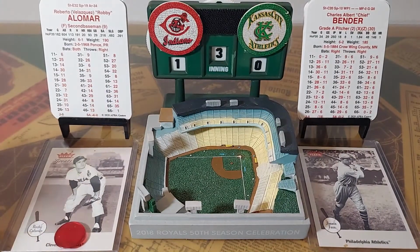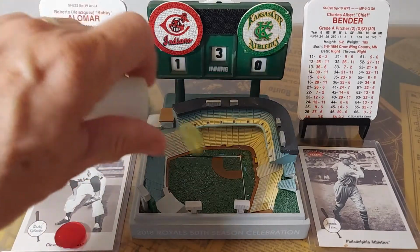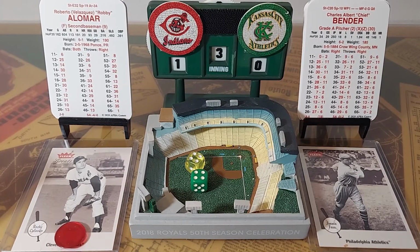Since the trouble in the first, Chief Bender has retired 7 Indians in a row. 4-4-8 against an A pitcher. That's going to be a fly out to center field. For the third out, we go to the bottom of the third.